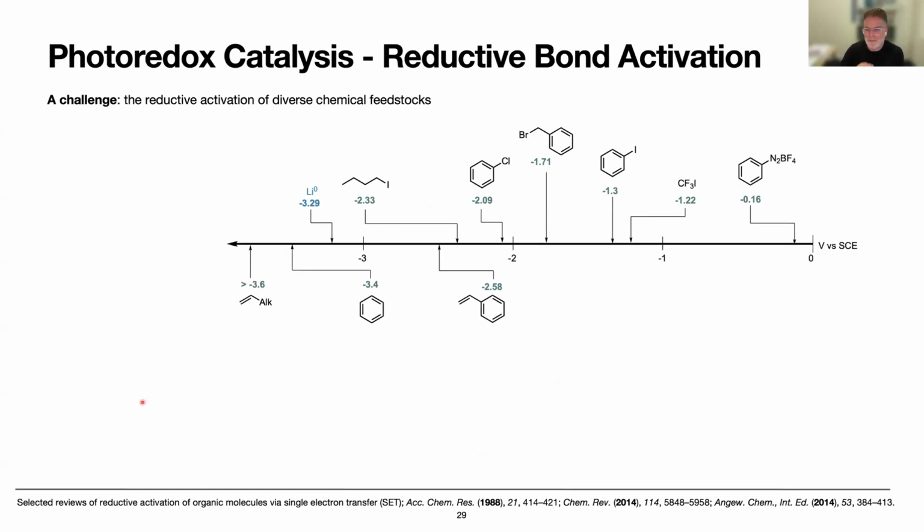So that got us thinking that most of the photocatalysts which were available at the time were not sufficiently reducing to be able to reduce bonds that we found of interest and would be synthetically useful. If you consider aryl diazonium salts, they've got a very low redox potential. You can basically look at them and they will reduce. But if you move across to aryl iodides or benzyl bromides or chlorides, you can see the deeper reduction potentials will stop you from doing any significant chemistry under photoredox catalytic methods. And if you also look at things such as olefins, shown just here, the deep reduction potentials mean you can't engage those in reductive pathways to activate those bonds.